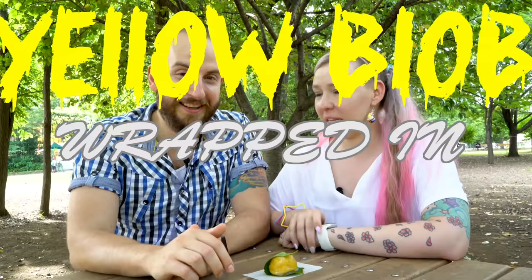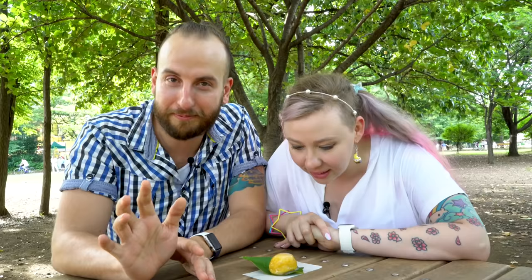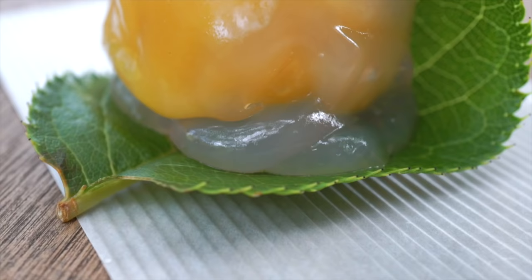You're wrong. Starting with our first one, which we call yellow blob rotten leaf. So this is the mango flavored something. It had mango and then it had kanji. This leaf came with it. It is not from the tree and it keeps popping open. Question, do we eat it with the leaf? So I'm gonna eat the mango one, you're gonna eat the leaf. I don't think that's how it works. No, I don't think you eat it with the leaf.